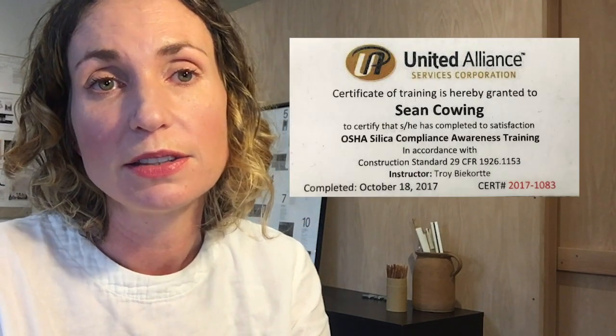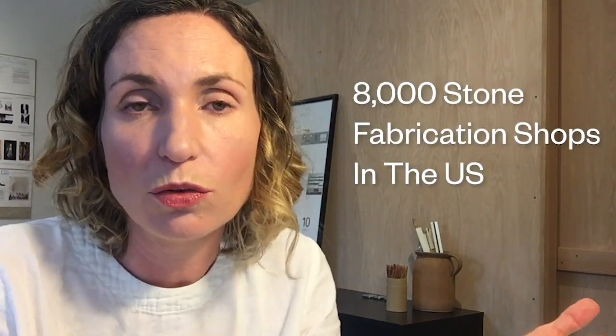Prevention basically comes down to dust control. And OSHA does require dust control for any processes that create silica dust. Our site superintendent, Sean Cowing, is certified in silica compliance and recommends that everyone who's working with the material gets this certification as well. The problem is that OSHA doesn't have the manpower or the mandate to go and check. And apparently there are something like 8,000 stone fabrication shops in the US. Most of them are small, and probably most of them aren't even aware of the dangers of silica. And even if they were, managing the dust is a huge undertaking.